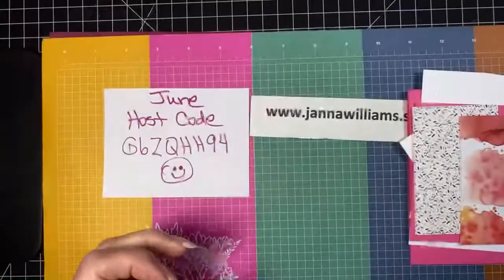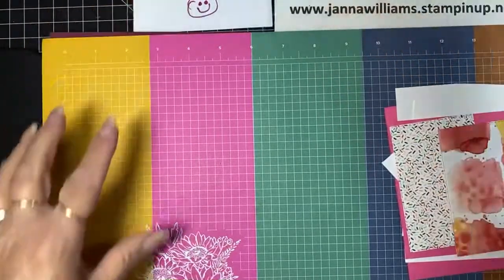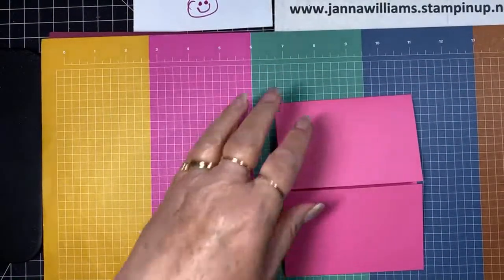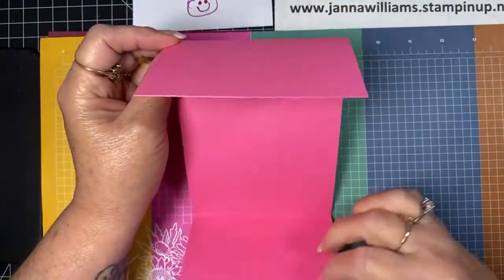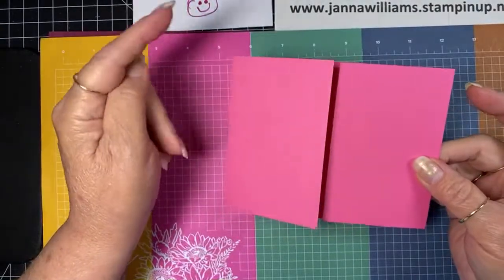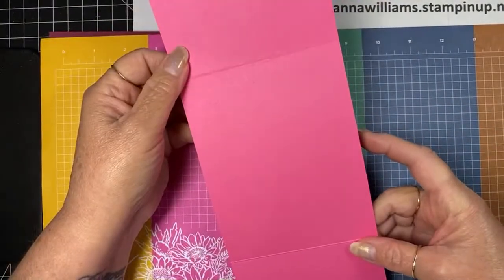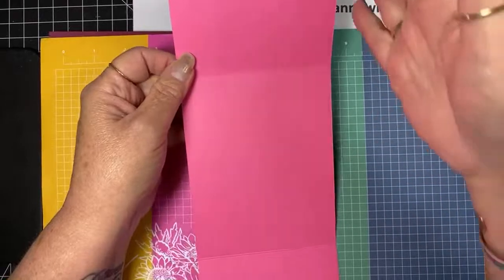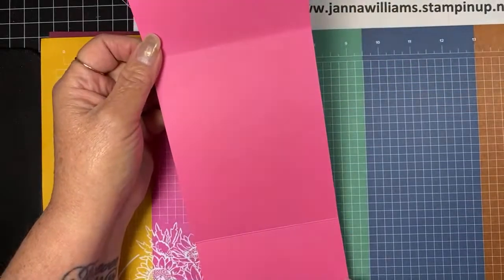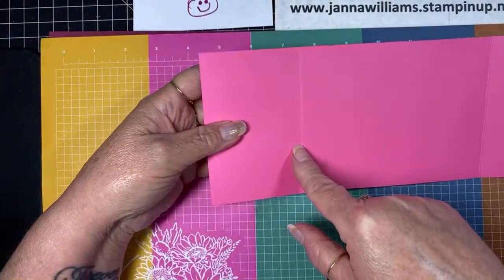Okay, so let's get going. Please let me know if you have any questions as I go along. I'm doing a gatefold card, but I'm going to do it where it opens this way. The finished card size is 4 1/4 by 5 1/2. I'm using polished pink cardstock. I put it in my trimmer and cut it lengthwise in half, so it's 4 1/4 wide by 11. Then I put it back in and scored it at 2 3/4.